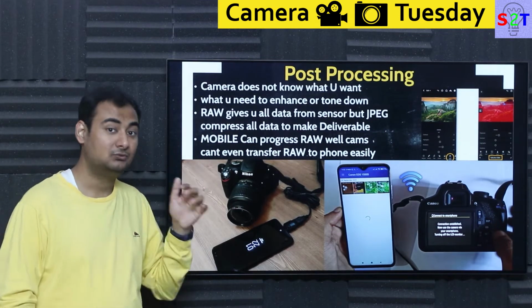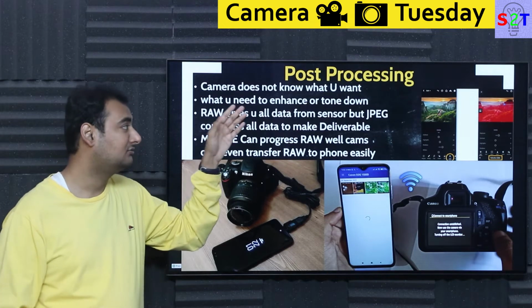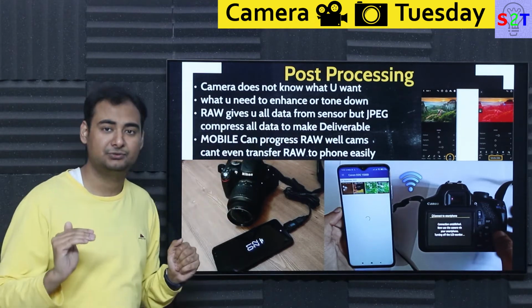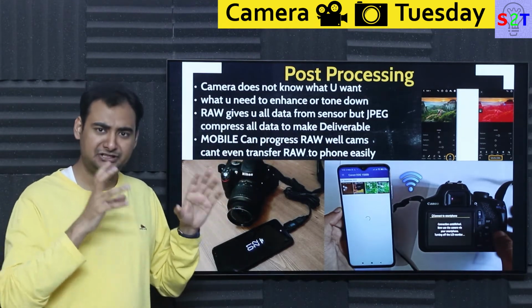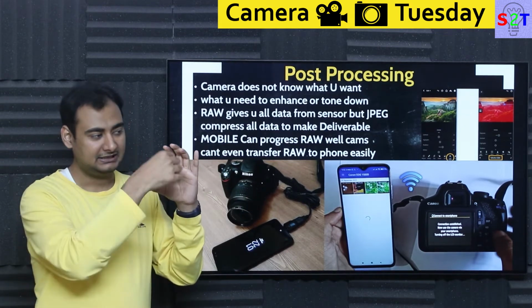So the camera does not know what to do with the raw to JPEG conversion. That pipeline is the weak link, because the camera does not know what it needs to enhance and what it needs to tone down. For example, let's say you take an intimate close-up of a rose, and you will notice that the rose has petals, and these have veins.